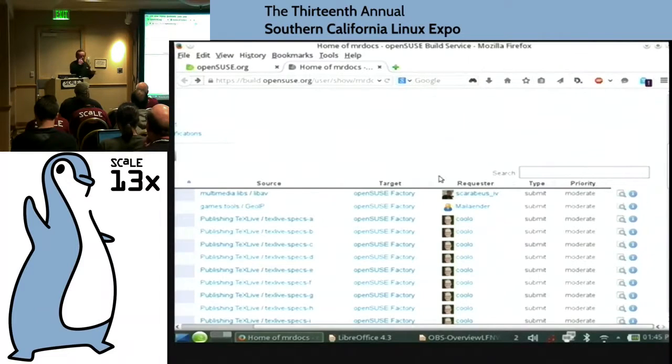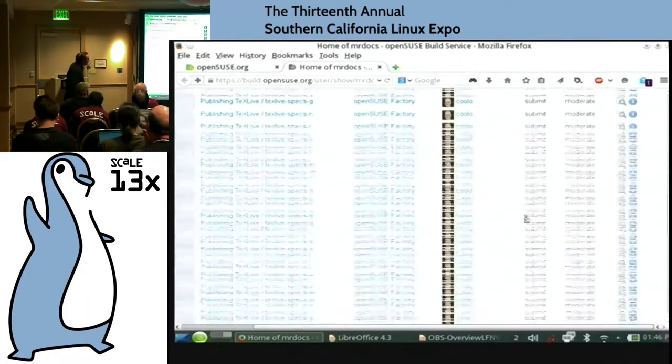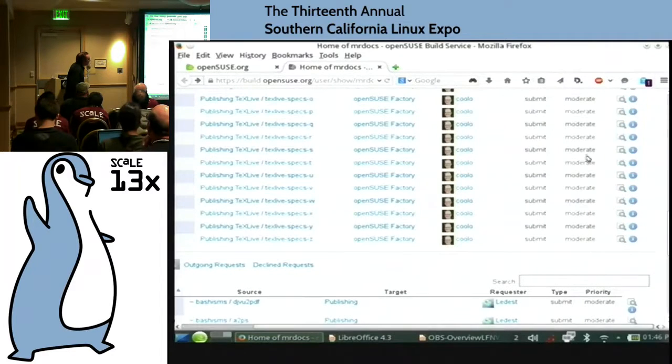Usually it's already had one or two pairs of eyes on it, but I'm part of a team that looks at these and says, oh, okay. Now, we don't have one here, but for example, when a security fix comes out, it won't say submit, it'll say maintenance, and it'll say the severity. So, for example, when Shellshock came out, that was reviewed and pushed into factory in a matter of minutes.